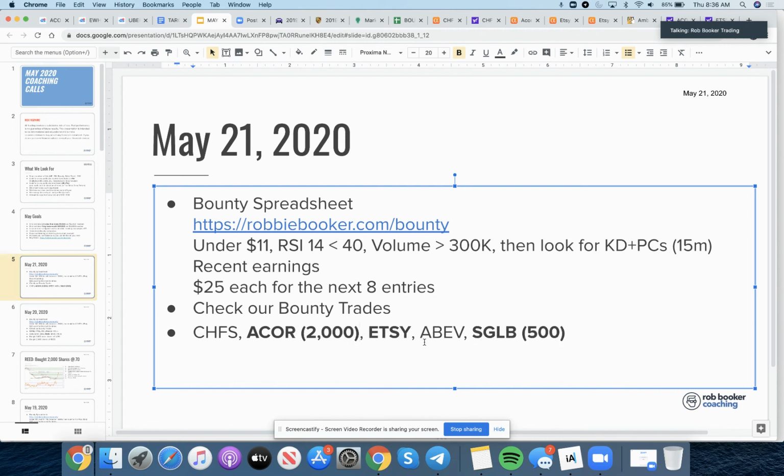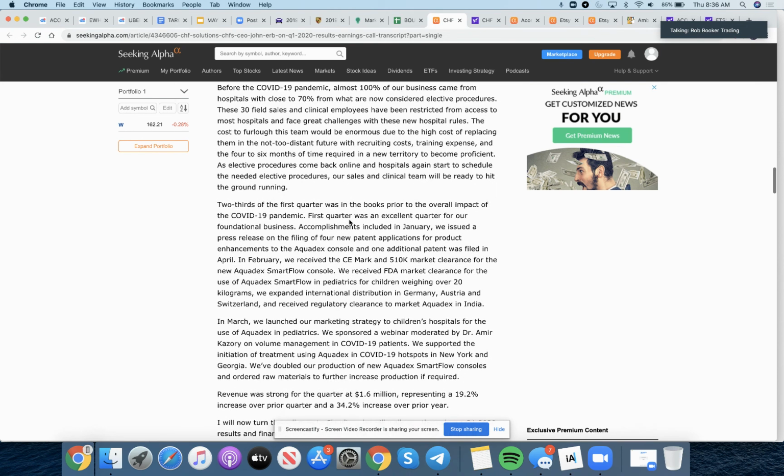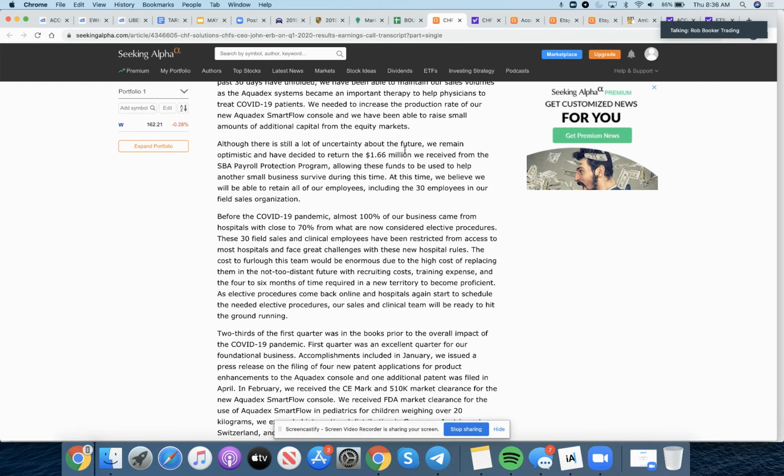And there we go. You can do your own work on CHFS and ABEV. CHFS revenue was a 19% increase, 2/3 from the first quarter launch, Children's Hospital. So you can read a little bit about theirs. I didn't see anything inside of this transcript that made me want to stand up and take this trade right away.